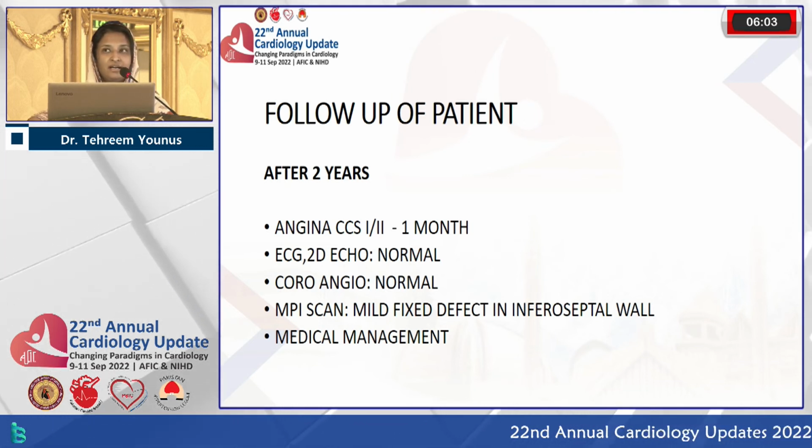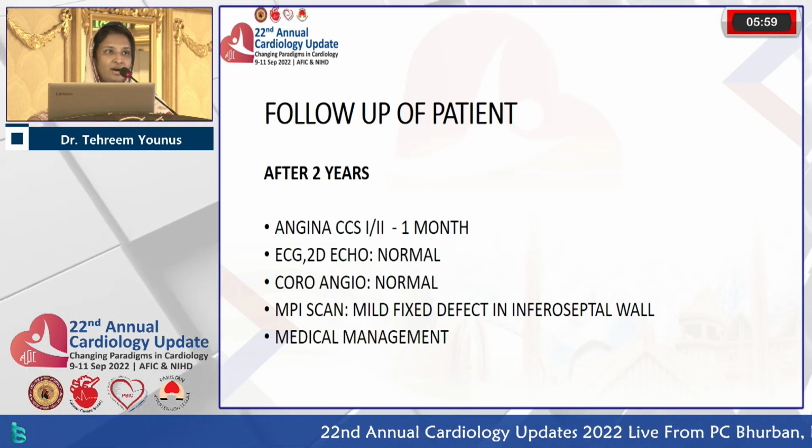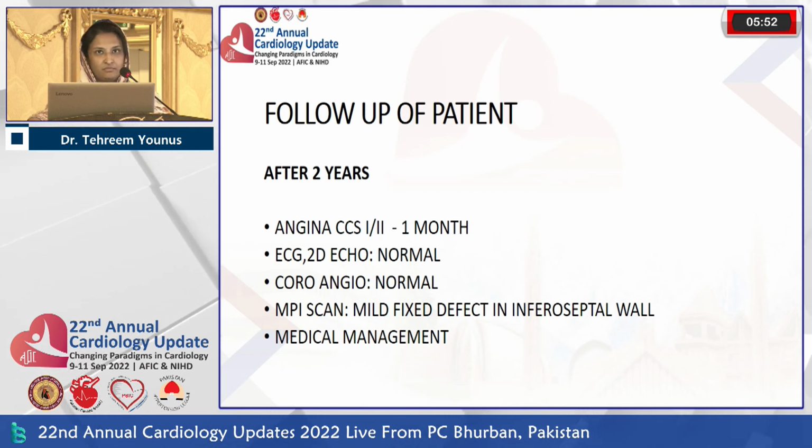So we have started some aggressive medical management. We increased the dose of statins. We have asked him to have compliance with medications. So we have seen this patient recently, so I just wanted to share this.